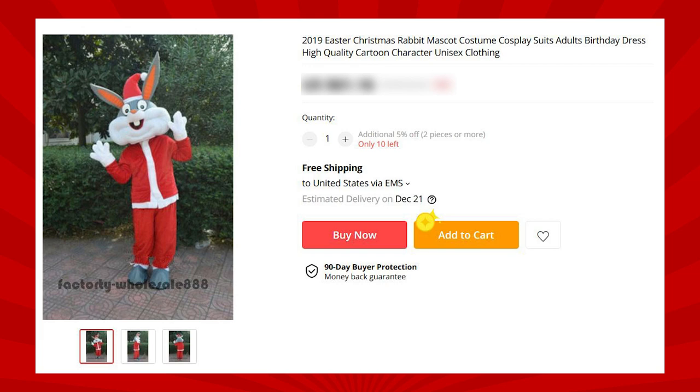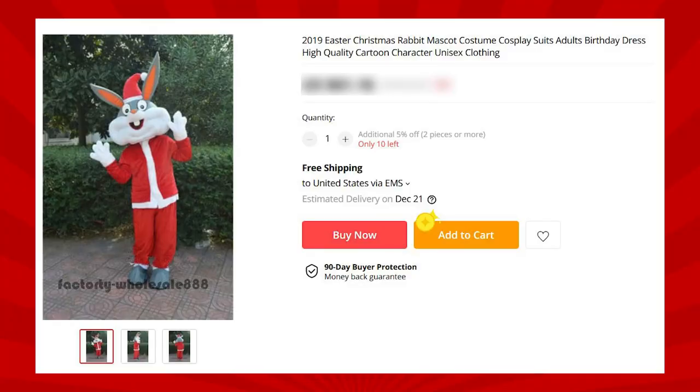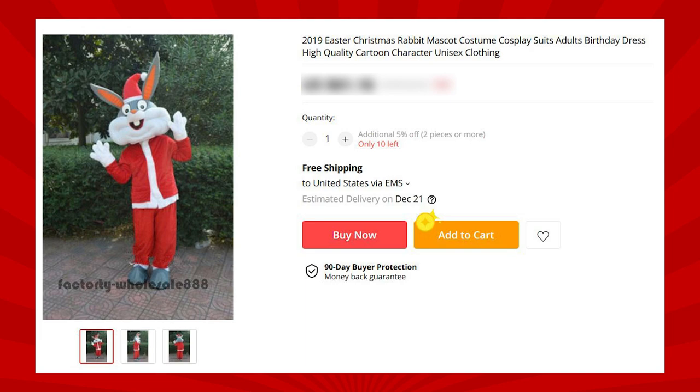What's up, Doc? Are you ready for the name on this mutant Bugs Bunny creation? It is called a 2019 Easter Christmas Rabbit mascot costume, cosplay suits, adults birthday dress, high quality cartoon character unisex clothing, because, you know, Christmas is Easter, right? So they should all look the same. It looks like Bugs has had a shave and left the shaving cream on his face. Oh, boy. It looks bad. Look at those ears. What are they made of? That's not material, that's like cardboard or something. He's got extra bronze on his chin.